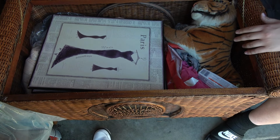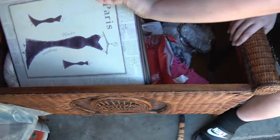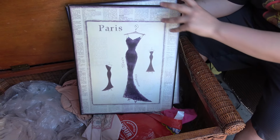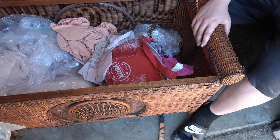Guys, this is not looking good so far. We got a lot more stuff out of the way. It's just clothes and old food, not resellable. Well, let's see what's in here. The clothes can be, but it's just, it's not gonna make up our $375. Maybe a tiger will. That's another couple bucks, maybe. Ugh, what are these? Just some like design things you throw on the wall, basically. And they have $6.99 price tags on them from Marshalls. So yeah, they're another couple dollars.